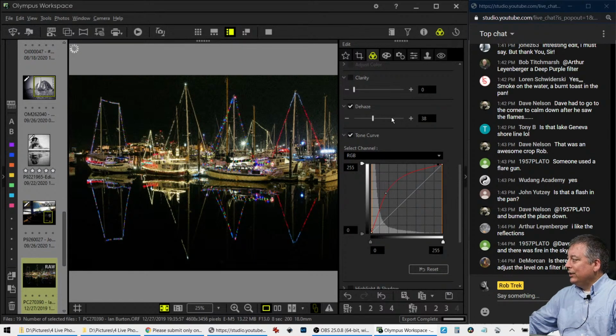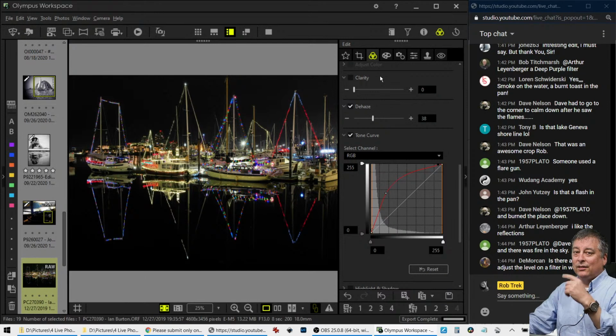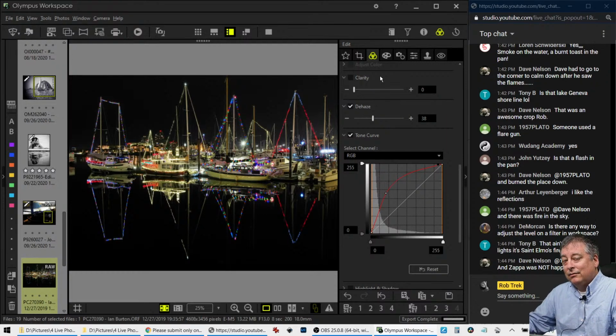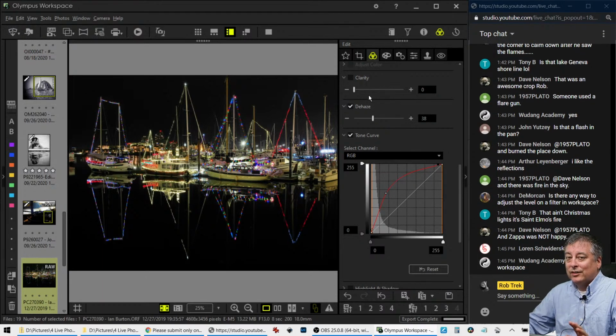Is there any way to adjust the level on a filter in Workspace? No. I mean, sometimes the filter will have a slider to adjust the effect, but a lot of times they don't, and it varies from camera to camera depending which raw image you have. Like, I know the soft focus filter, you can sometimes adjust the intensity, but sometimes you can't. Most filters don't have a slider though that you can adjust the effect.